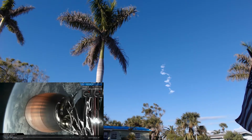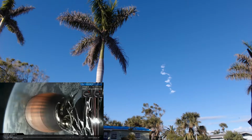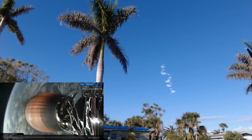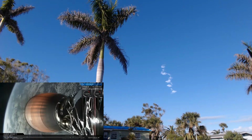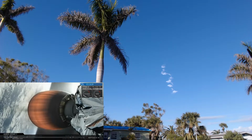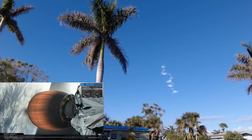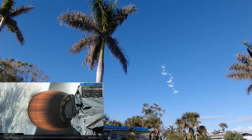This burn is going to continue for about another 4 minutes, at which point the second stage will then turn off its engine and have a coast phase for about 17 minutes. It'll be in a parking orbit at that time, and the coast phase will be preparing for the second burn, which will push the satellite into its geostationary transfer orbit.